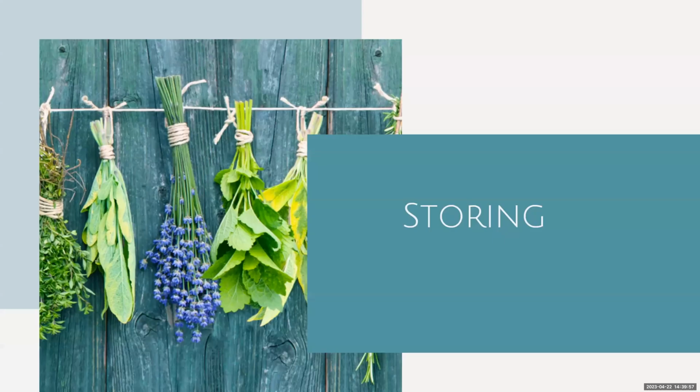I wanted to talk a little bit about storage as well. This picture here is kind of the classic. We have this image of beautiful flowers hanging in bunches. That can work. If that is what you're interested in, that's definitely a way to go.